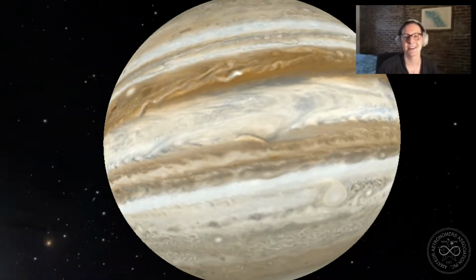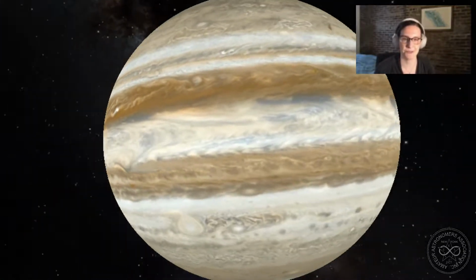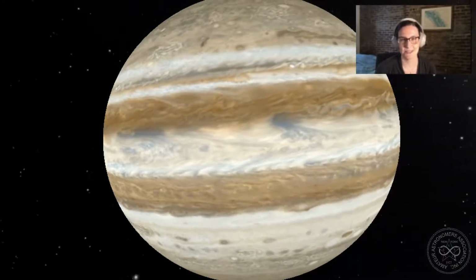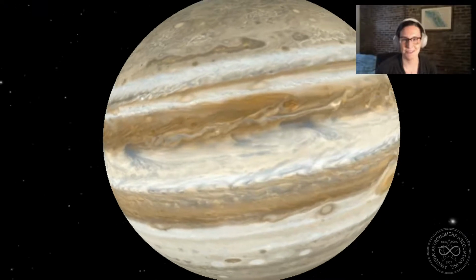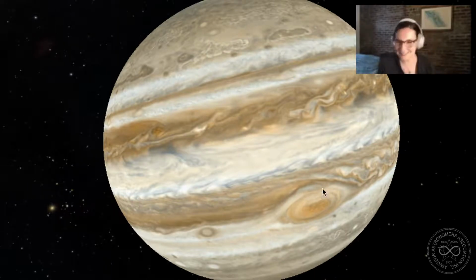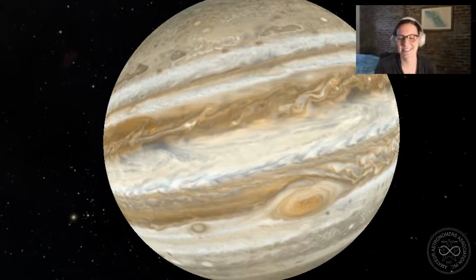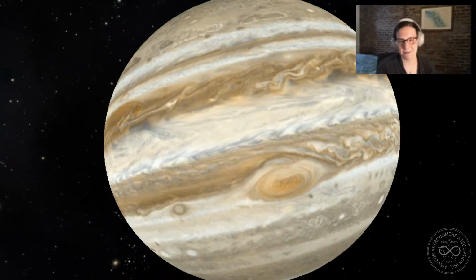So here we're looking at Jupiter lit up all the way around, and we're turning it around. You can see some of these smaller storms, and sometime soon we'll see our Great Red Spot come around. It couldn't have gone too far. There it is. Jupiter's really big. It takes a while to get around, right? So there it is. That is the Great Red Spot, which is a big storm in the atmosphere of Jupiter.